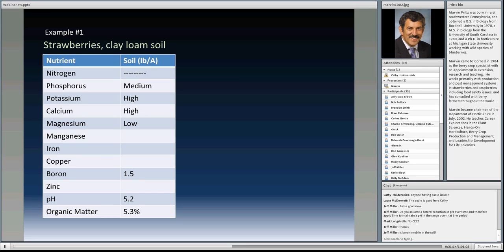So let's look at a few examples here and see what we can come up with. This is an example of a soil test, strawberries on a clay loam soil. And we're going to trust that the lab gives us the right values for what's low, medium, high, and they're reporting these out. Medium phosphorus, high potassium, high calcium, low magnesium, boron has more than 1 pound, and pH of 5.2, relatively high organic matter. So what do you think a soil test recommendation might provide for this particular example? I'll give you a few seconds to look at that. Maybe you might want to jot that down somewhere and see what you can come up with.